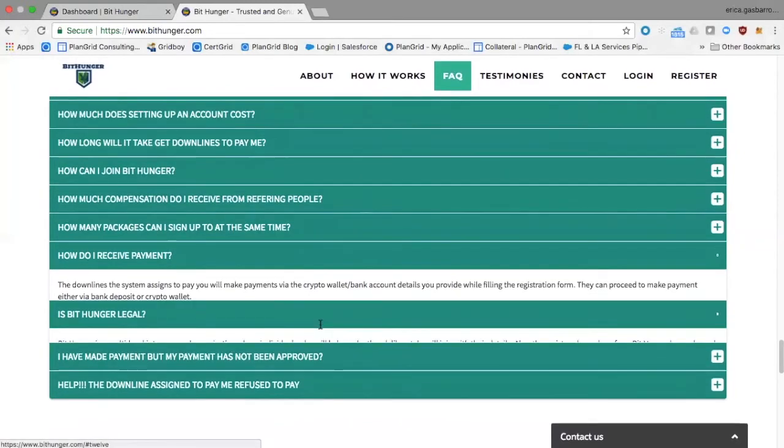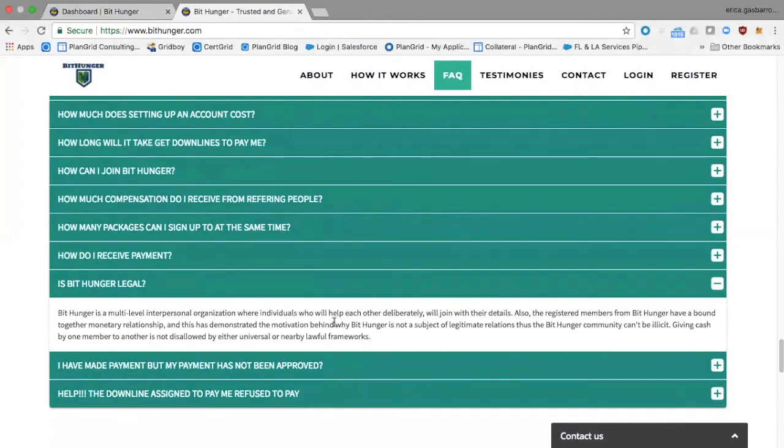Is Bithunger legal? Basically, this says you can send money to whoever you want. It is not an illicit situation. It's basically peer-to-peer, people sending money to other people.